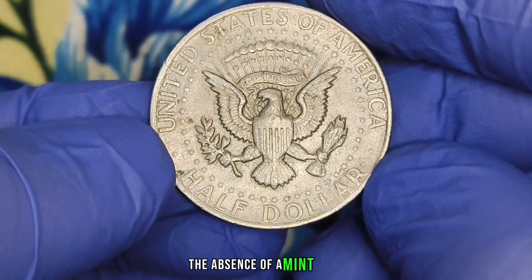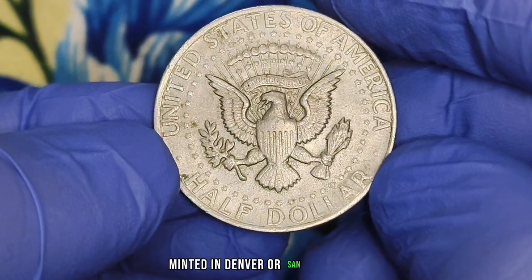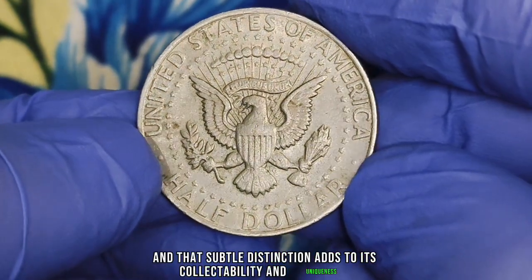The absence of a mint mark makes the coin easily distinguishable from its counterparts minted in Denver or San Francisco, and that subtle distinction adds to its collectability and uniqueness.